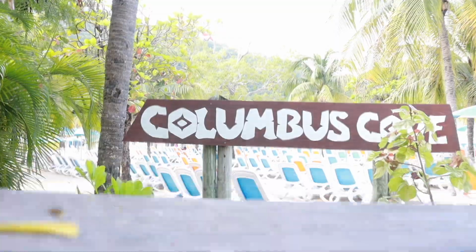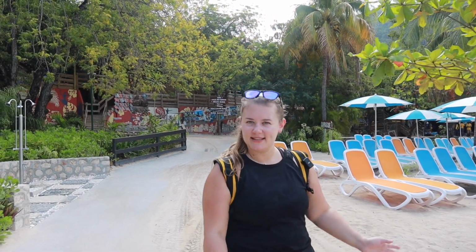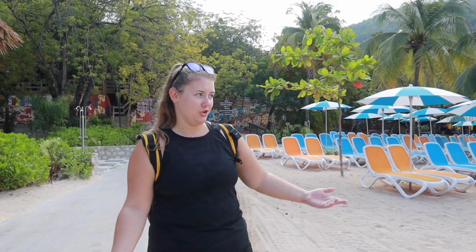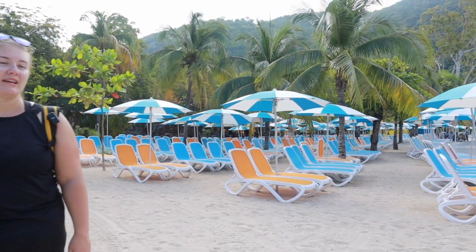We have arrived at Columbus Cove. And once again, there's just plenty of free sun loungers for you to use, so you really don't need to go and spend any extra money if you don't want to. There is so many. We're here early, and you literally have the pick of basically every sunbed available, so ideal.